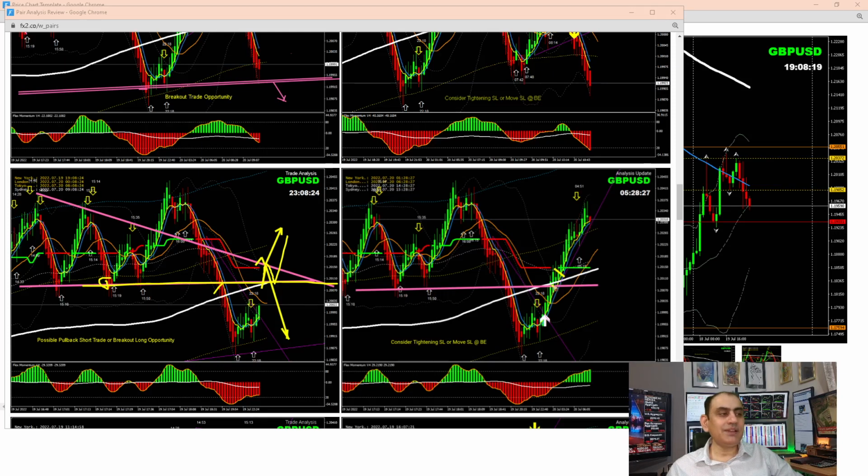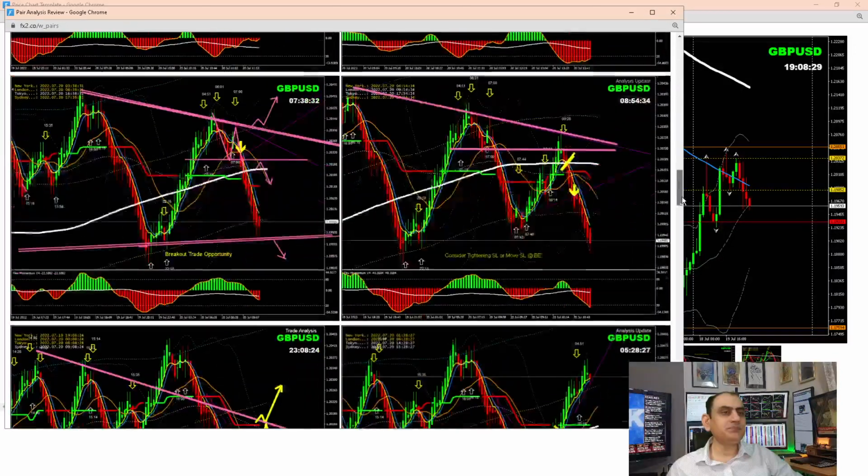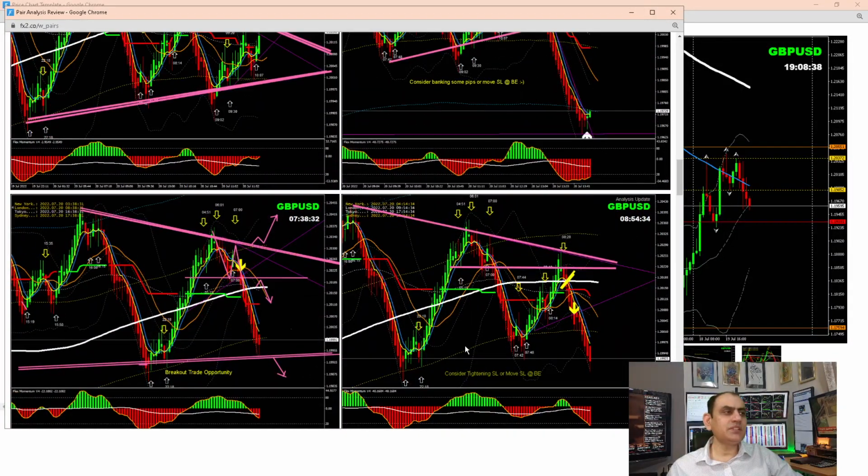As you can see here, we haven't seen any red candle, price broken after the breakout, price retest. That's what I explained to my trader, it's time to enjoy some trade as soon as the price hit this level. And that's what I explained to my trader, it's time to bank some profit or move your stop loss to break even, pretty standard.